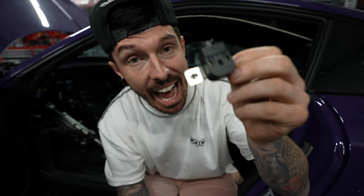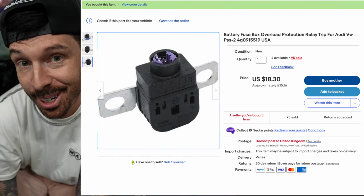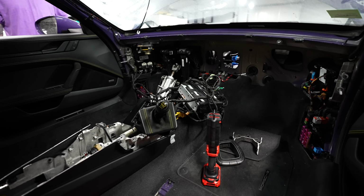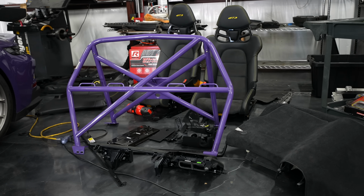But if you check the part number on this thing, it's just a Volkswagen and Audi part, which is used on loads of Volkswagen and Audis across the world. And this, well, it was $18 off eBay. It's the little savings that are going to matter when rebuilding this GT3. But now's the time I've got to rebuild this interior.